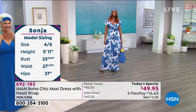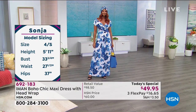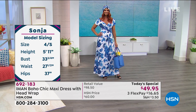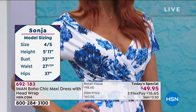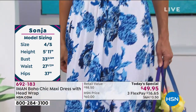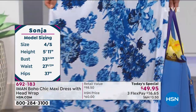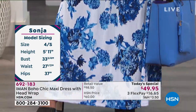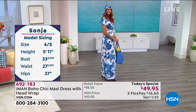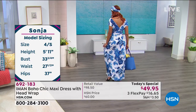She's wearing this beautiful blue floral, which Debbie was wearing earlier. It's a really beautiful print. If you want something very sophisticated and very graceful and very elegant, you could wear that to a summer wedding, as well as just walking around your garden. You'll look and feel so pretty. That's our beautiful blue floral. And Sonia is 5'11", and she is wearing that in the tall length, and she's wearing that in a small.